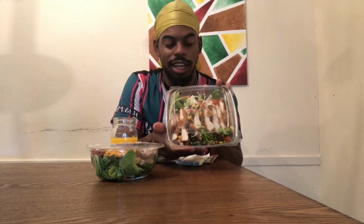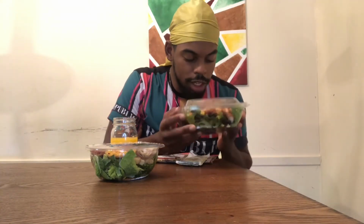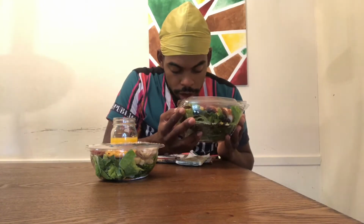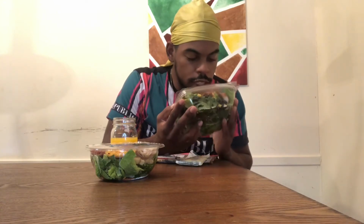Now, Chick-fil-A salad. Boom. Look at this. It looks delightful. I see corn. I see black peas on here, some black beans. They got some cheddar cheese, shredded cheese. They put fried chicken in there. I wanted my fried chicken. I don't get enough fried chicken. I have everything grilled, but today is a different day.